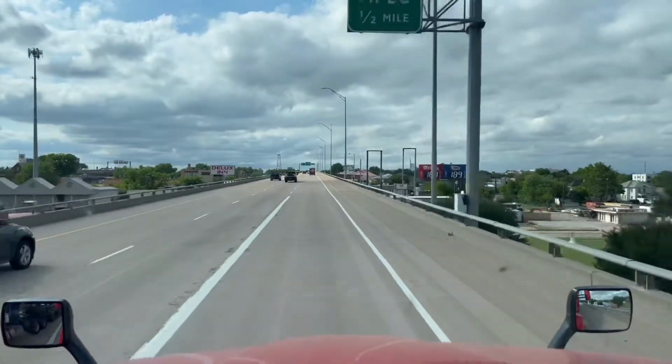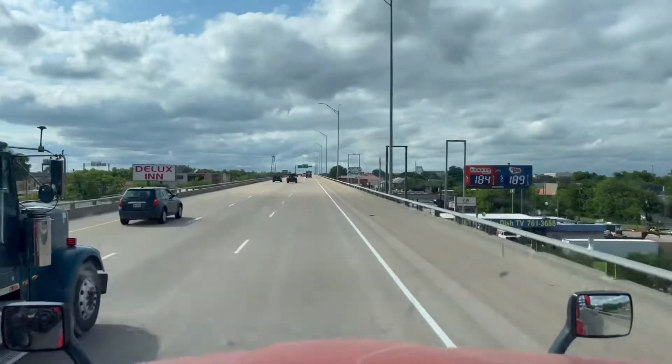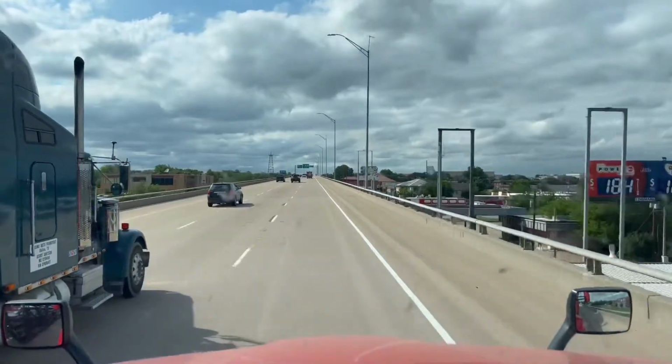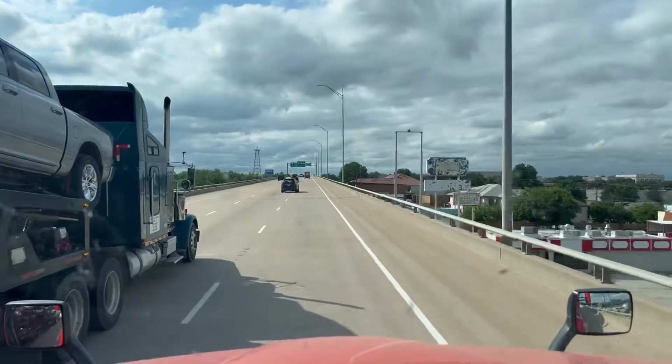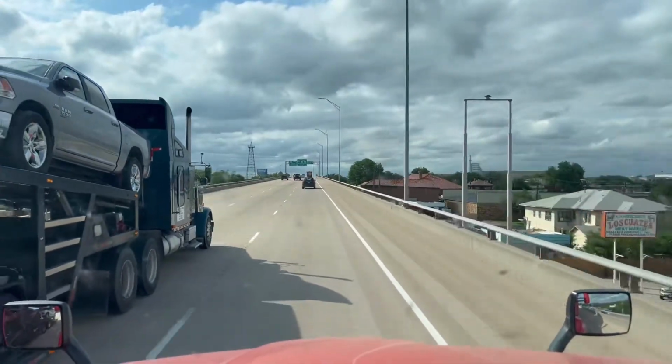Elevated freeway here. This is nice. Get to see down into the city. That's cool. It's a nice looking truck you got there, Mr. Car Hauler. In 3 miles, keep right to I-44 East. Yep.